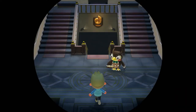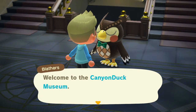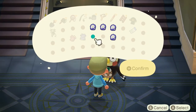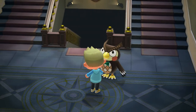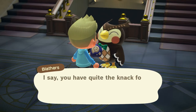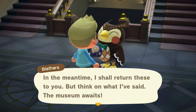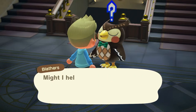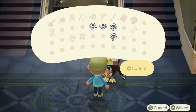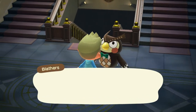Okay. Let's get these fossils taken care of. I've been getting about 1 or 2 fossils that I don't have in the museum already. Already, I'm at a point with the fossils where Blathers almost doesn't even want them. What do we got? Shell partition will be Dan's villain origin story. Oh, all 4. Look at that. I just talk smack, and Blathers is like, fine, I'll take your fossils. Look at that.